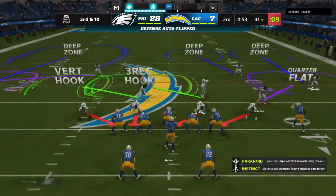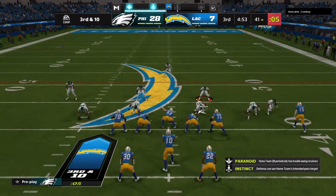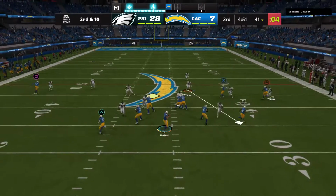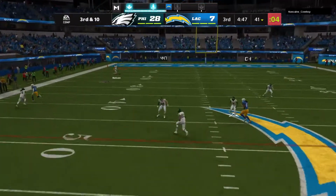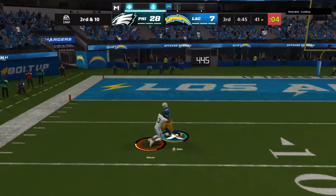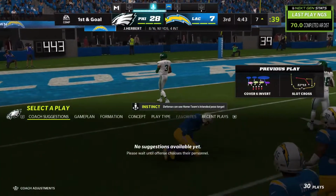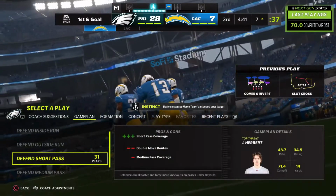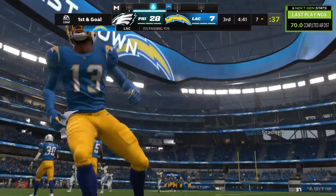This offense is in desperate need of a conversion as they come up on 3rd down. Now it's Herbert, going deep here for Allen. Got a man, it's caught inside the 10, and he is taken down deep in Philadelphia territory. They're able to convert on 3rd down, and that sets up a 1st and goal.